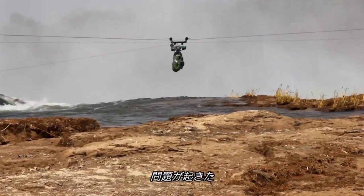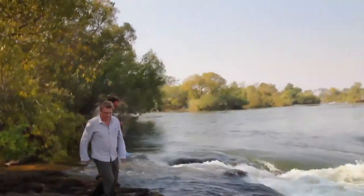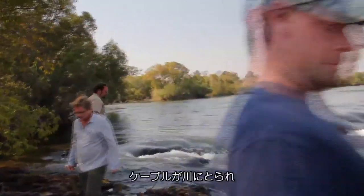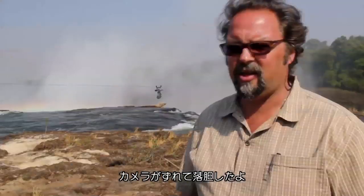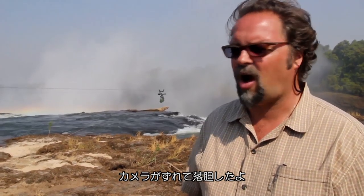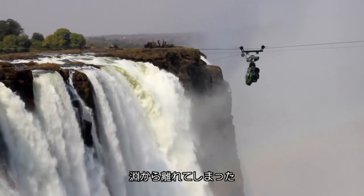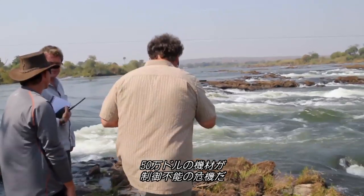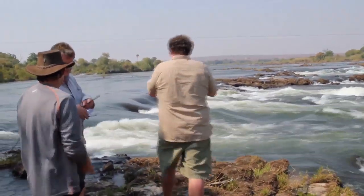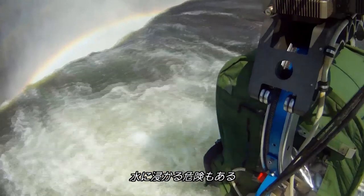Suddenly, there's a problem. Gutted right now because on our first trial run, the river caught one of the cables and sucked it underneath the rocky ledge, which has stranded our camera out over the lip. Approximately $500,000 worth of gear dangles out of control. Pulling on the cable risks dunking the camera.